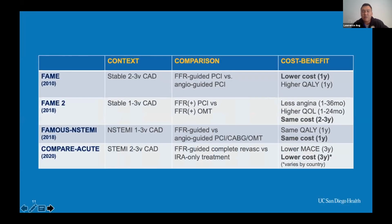And this is just an overview of all these clinical trials. There's variation in the cost efficacy that we can see. It varied between FFR leading to lower costs or the same costs, and patients having improved outcomes or similar outcomes depending on the comparator group. But in none of these studies did FFR show that it was cost disadvantageous.